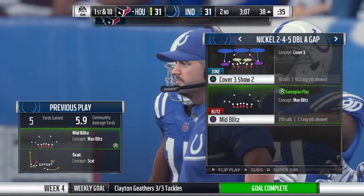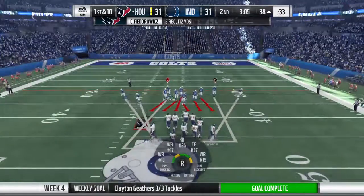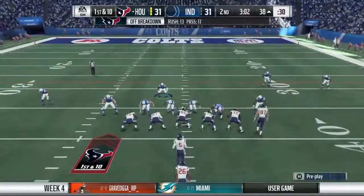I know the halftime's approaching, but I don't think he's going to want to take a break. That's his 5th catch. Yeah, they've really been targeting the tight end.